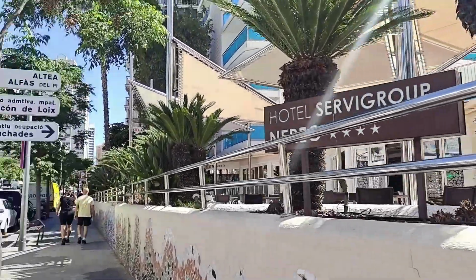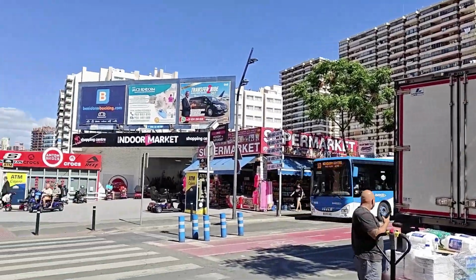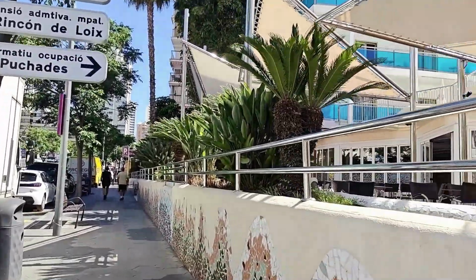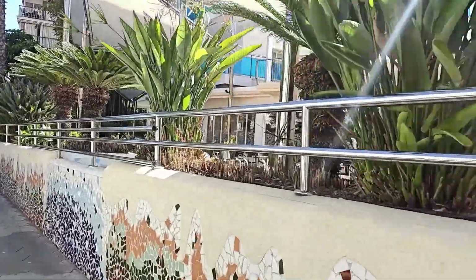So here we go. Today I'm taking you for a morning walk in the section of Avenida Ametlla de Mar, which is one of the main roads into Benidorm in the Rincon de Loix area. Packed with shops, takeaways and hotels, it's definitely worth a look, so let's get started.